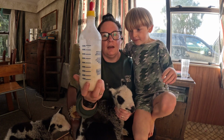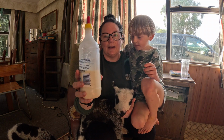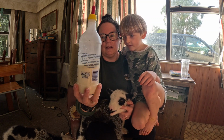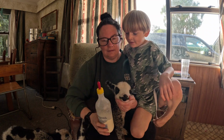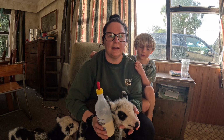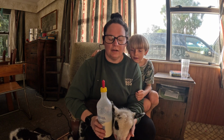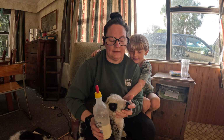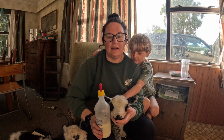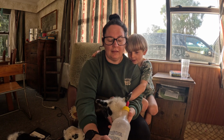So I have this bottle here. This milk is not all for this lamb. We've got the other one here too that I'm going to feed. I'd say they'll have between 50 to 100 mils when they're just starting out, and you do have to feed quite often. I fed this little guy a couple of times last night. He is sucking on my finger, so I think this guy's going to be easy to feed. The other little guy is called Buck, and he was a little harder to feed last night, but we got him to have about 2 lots of 50 mils, so we will see how they go today.